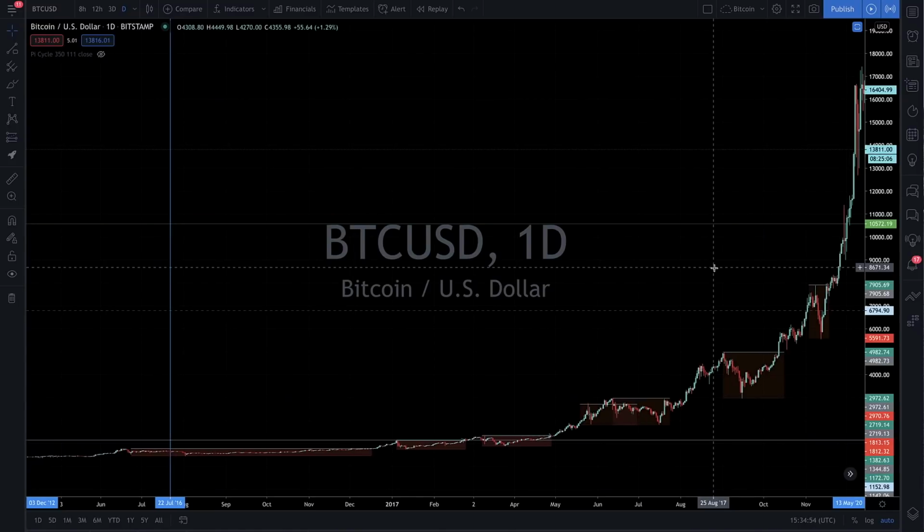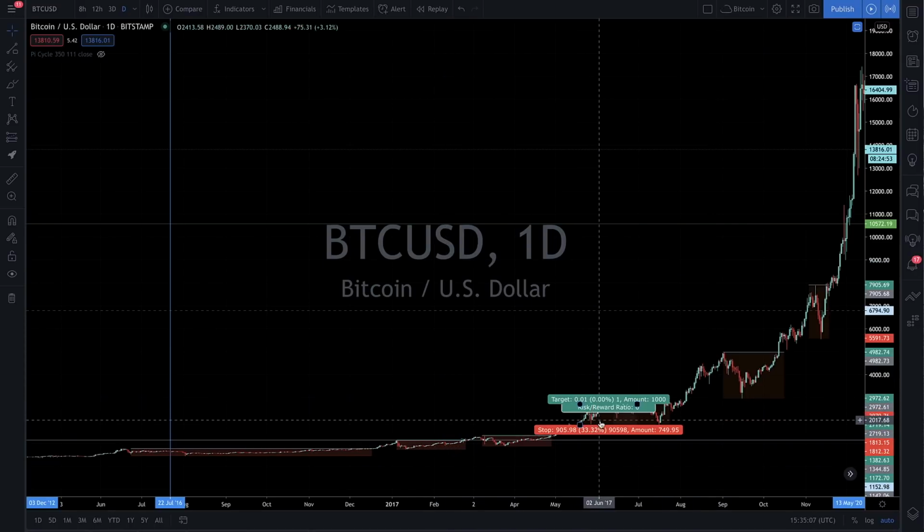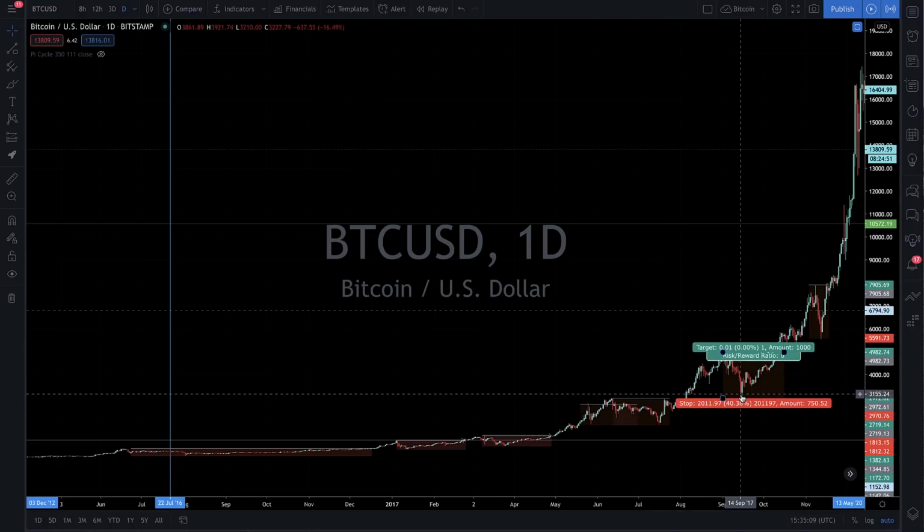Sit down, talk to yourself. You're not trying to pick the top on Bitcoin. You're trying to achieve an elegant, beautiful trade over here around the cycle. Number two is every time there's a 30% drawdown, you're looking to go ahead and add to your position.